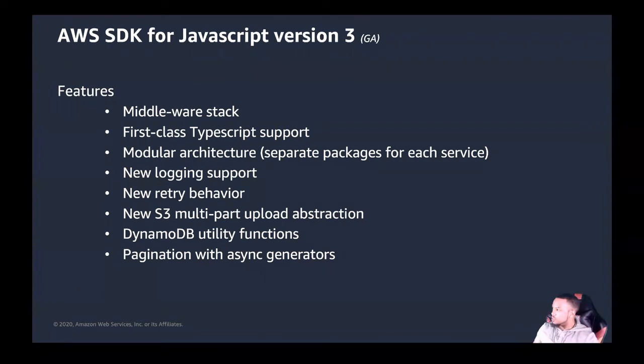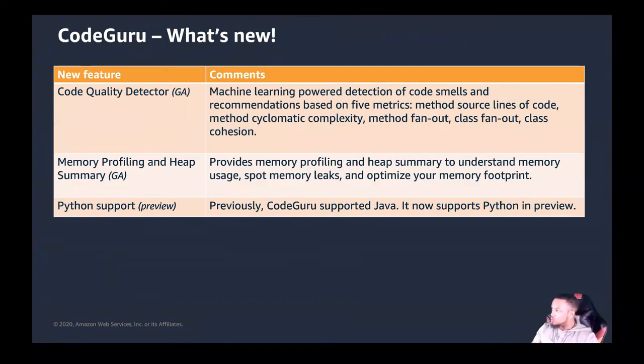Pretty straightforward. SDK for JavaScript 3. CodeGuru. This one has been out for some time. It allows you to run this against your source control repositories to help determine expensive code, is what we call it, right? Code that can be rewritten in a more optimized fashion, code that may have memory leakage, optimizing heap profiling, heap summary, and just usage of memory and the heap within your application.